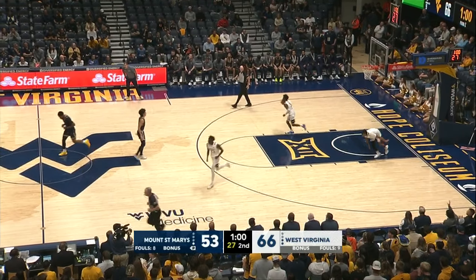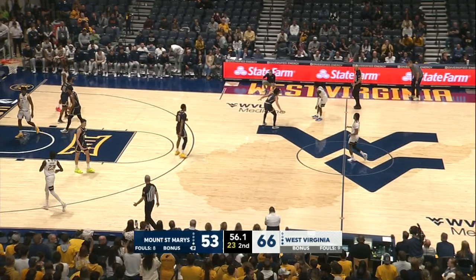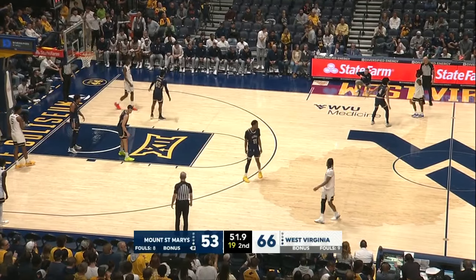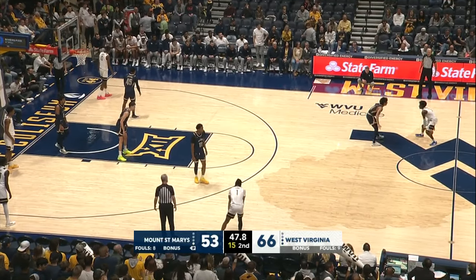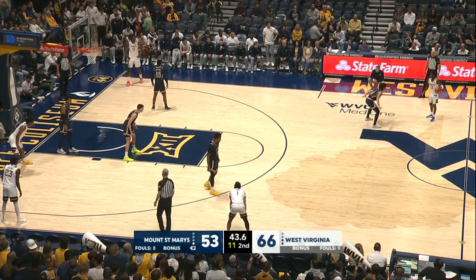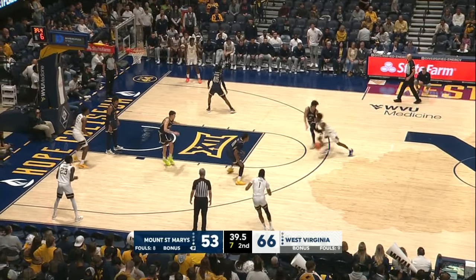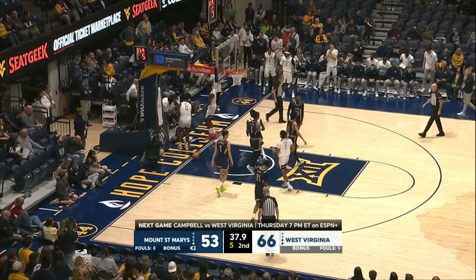That, by the way, ties a career high for Floyd. He had 25 back in 2023 in a non-conference game against Yale. He's wasted no time in matching his career high in his first career game for West Virginia. Honor Huff, tough take, he'll go to the line.